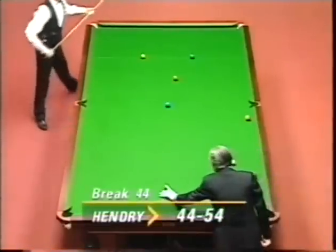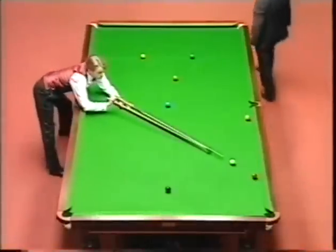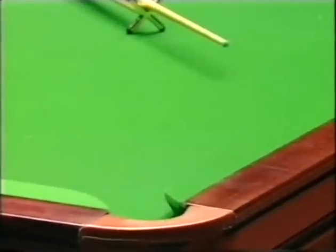This is missable. 44. So if Stephen could have made the red straight to the corner, he could have drawn the white ball back to move that pink. But this is a tough shot. Well played.